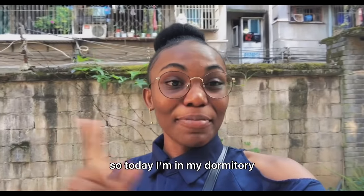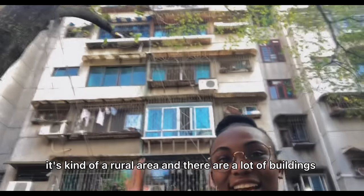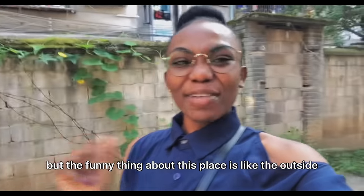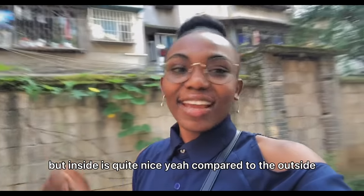So today I'm in my dormitory. This is how my dormitory environment actually looks. Yeah, it's kind of a rural area and there are a lot of old buildings here, so this is where I live. But the funny thing about this place is that the outside does not look that nice, but inside is quite nice, compared to the outside.